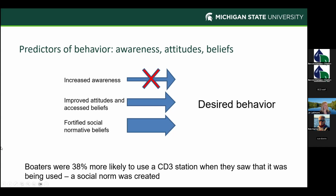And then finally, the strongest driver of human behavior really does tend to be social norms. Everybody expects me to do it. If people see me not cleaning my boat, they're going to think poorly of me. It's that peer pressure thing, right? And so that's also very important. And I've witnessed that in our operation through MSU with a mobile boat cleaning station that we offer in partnership with lake groups all around the state.